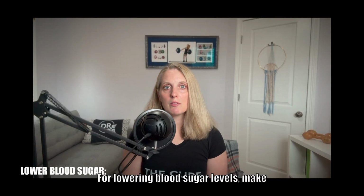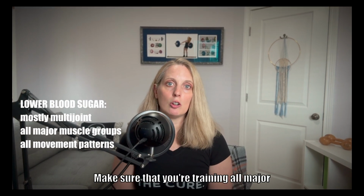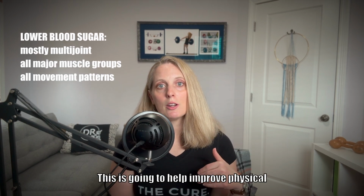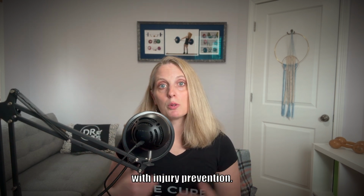For lowering blood sugar levels, make sure that most of the exercises you program are multi-joint exercises. Make sure that you're training all major muscle groups and including at least one exercise from each movement pattern. This is going to help improve physical function, and it helps to balance out strength levels across different muscle groups, which can help with injury prevention.